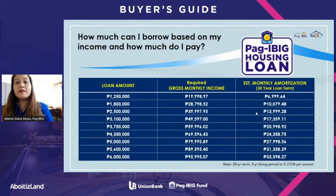Okay, so this is just a representation. For example, if the member would like to avail of the 6 million, the required monthly gross income for the buyer is 95,995.07, and the estimated monthly amortization for a 30-year loan term is around 33,598.27. Of course, this is for a 30-year loan term, and the monthly amortization does not yet include the insurance. Next slide, please.